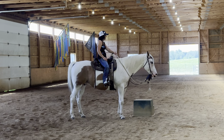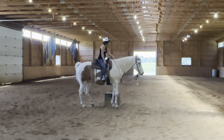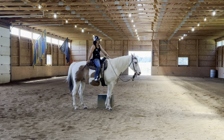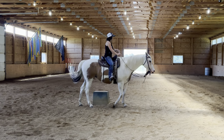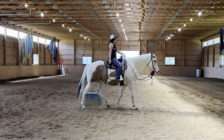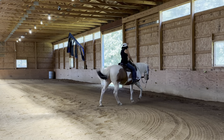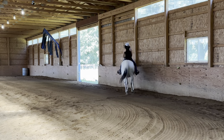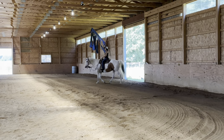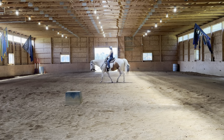I'm going to start just at the walk. We can get going here, Journey. One of the things he's had trouble with when he showed up here is just lack of forward. Ask him to go forward there. Let's see if we can just try to walk around. We're going to use half the arena today. We typically use the whole arena, but just so we can get a better camera angle today, we're going to try to use half. That might take him a minute to adjust to the new pattern there.